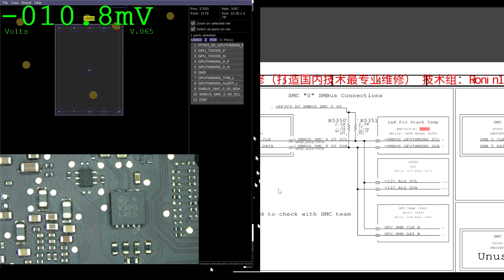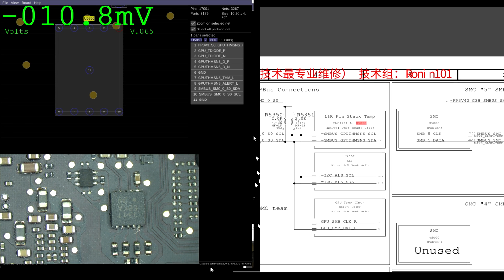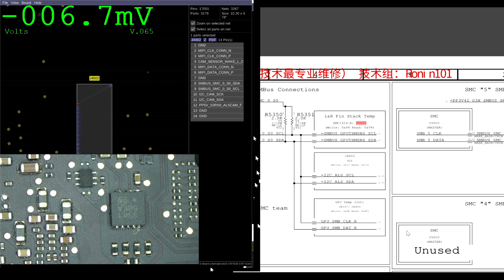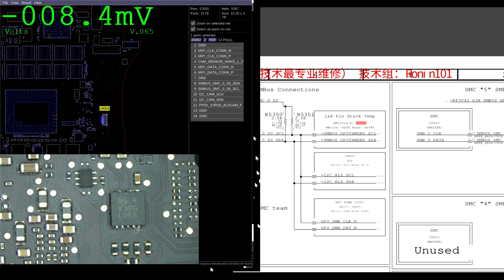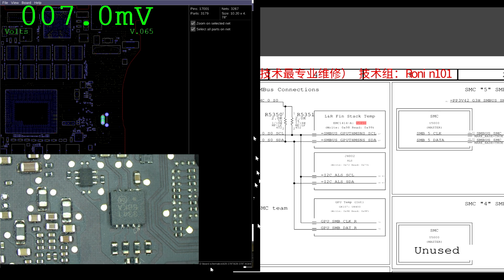Now, it could also be something that's pulling it down. The SMC is going to talk to the fin stack temperature sensor, the GPU temperature sensor, and J4002, which is the webcam. I'm going to take a guess that rather than the chip being bad, the actual webcam is bad, and that the webcam is pulling this down. Let's see if that's the case.